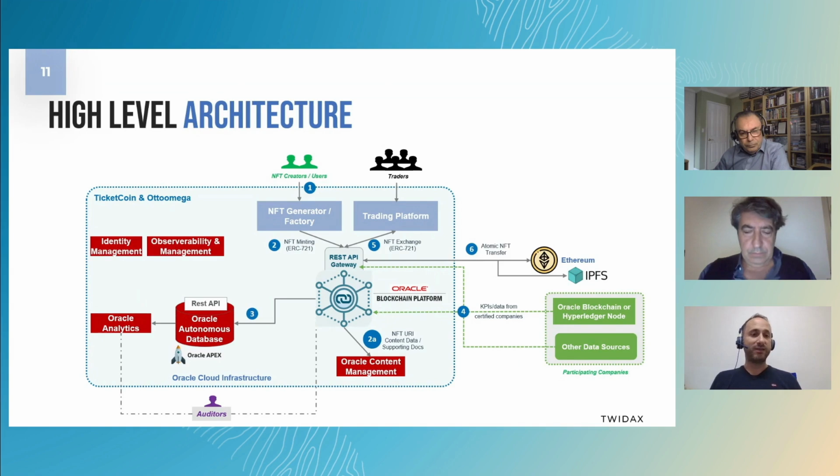So once the NFT is created, the participating companies could start to send us data for KPIs and for calculating the price of the NFT. And once we receive this data and store it in the blockchain, this data is also pushed to the Oracle Autonomous Database, and auditors could start analyzing it using the Oracle Analytics platform and also some dashboards built with Oracle Apex.